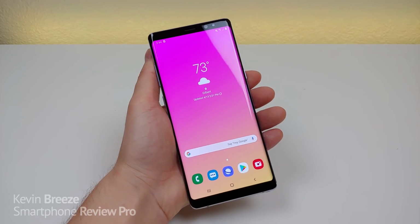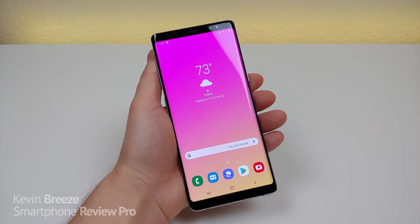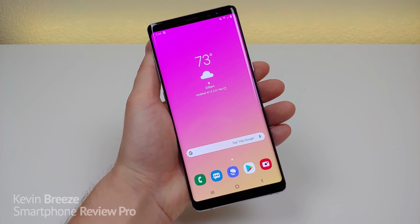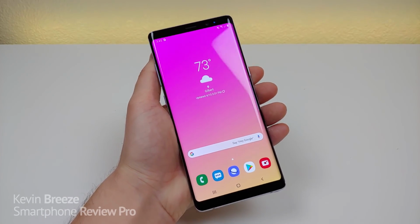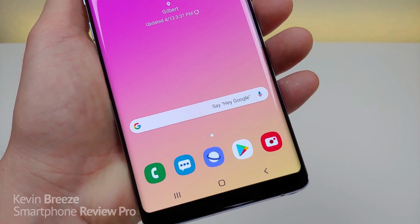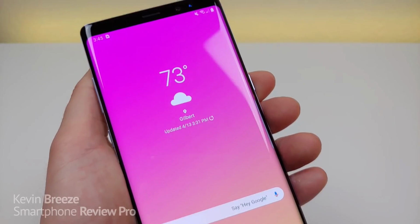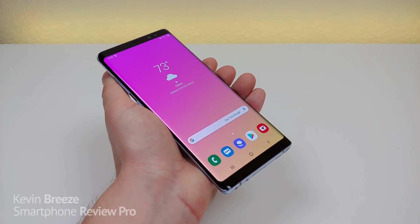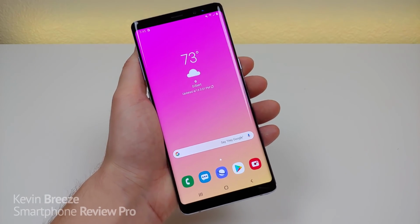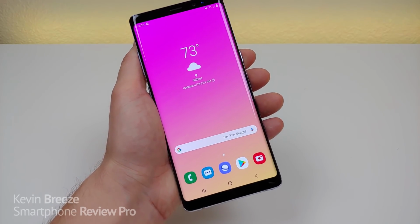So these are the top 5 reasons to buy the Samsung Galaxy Note 8 in 2020. Number 1 is the display. The device has a very large display at 6.3 inches. It is a Super AMOLED display too, so you're going to get really good colors and viewing angles. The display is 1440p, so an extremely good resolution, despite this device being a few years old.